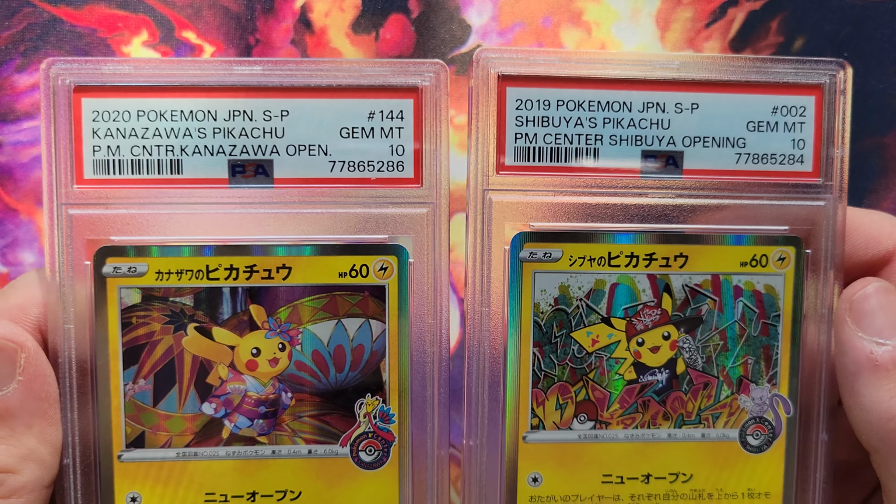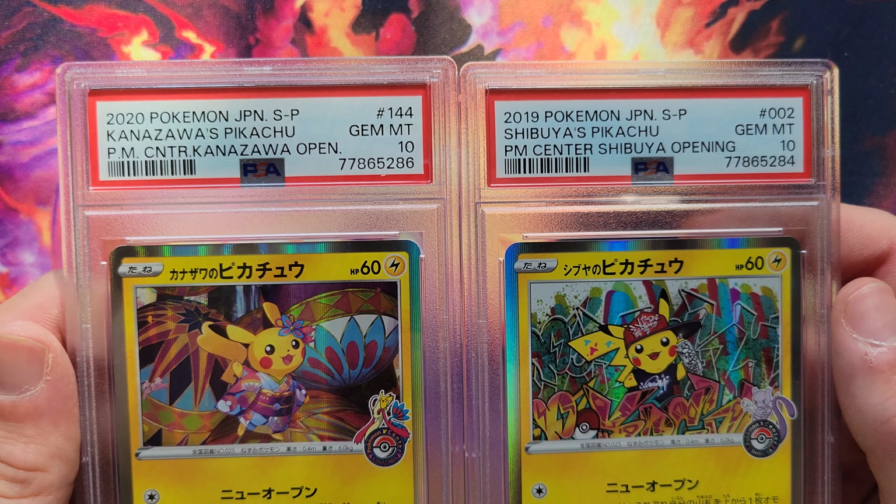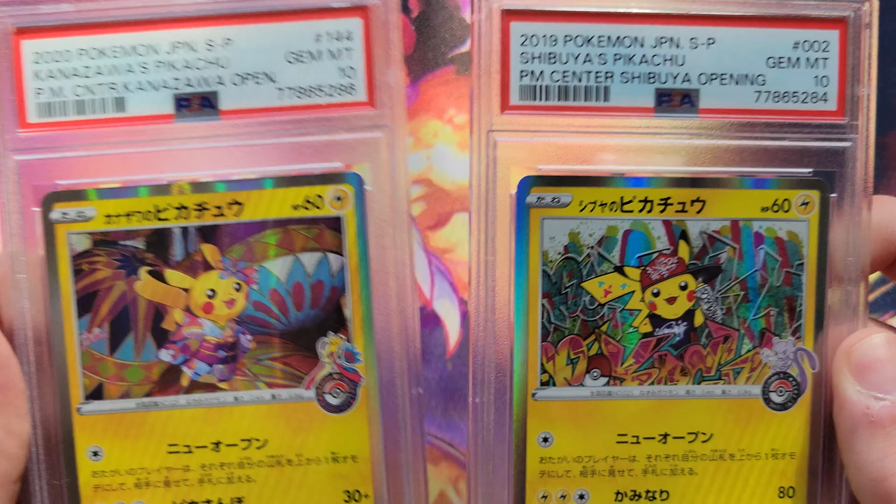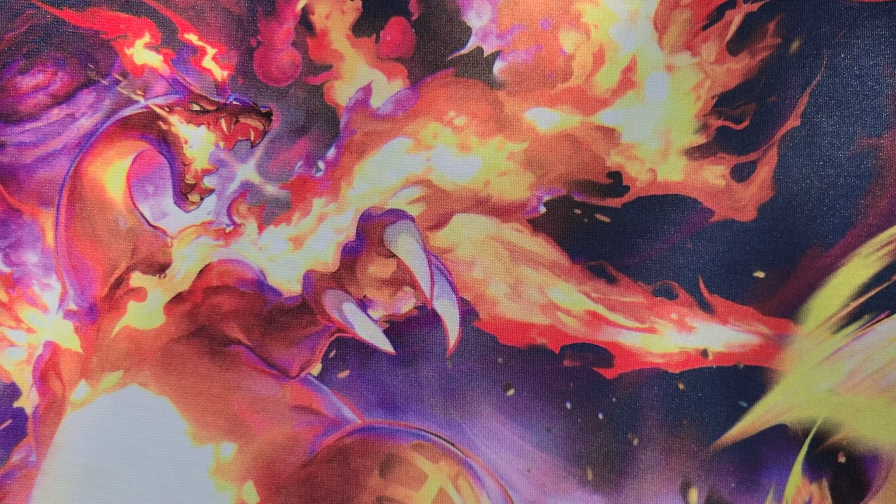So this first stuff I'm going to be showing is stuff that I consider inventory, stuff that I put in my case for the shows. I will show the PC personal collection stuff at the end. Pikachu PSA 10 Japanese exclusive promos usually tend to do pretty well at the show, so I like to have these. I really like the graffiti one, big fan of that. And yeah, got these from Lord Pokey Smoke. Shout out to him. Appreciate the deal.